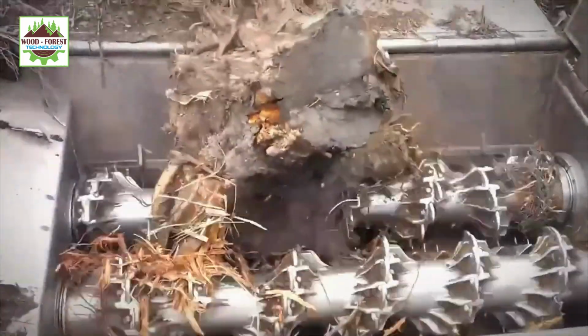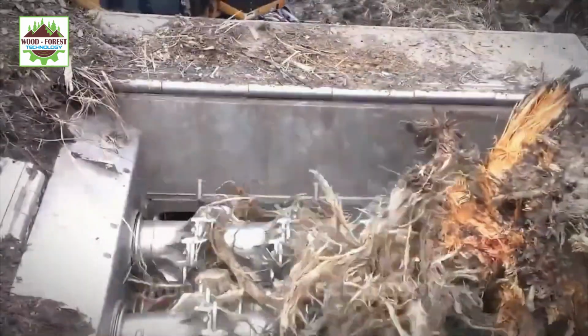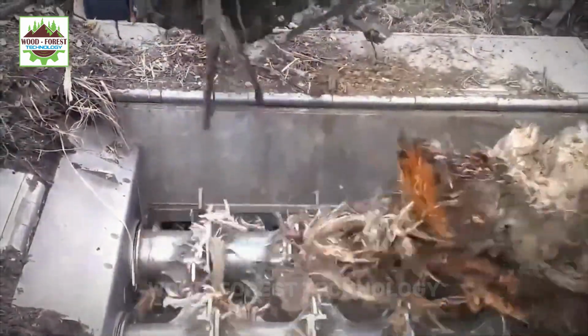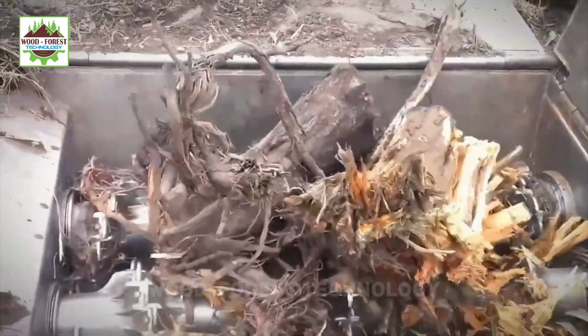Now, feast your eyes on a colossal stump grinder. Its powerful steel teeth rip apart tree roots, turning them into tiny pieces like crumbs from a loaf of bread. Can you imagine such destructive power combined with surgical precision?